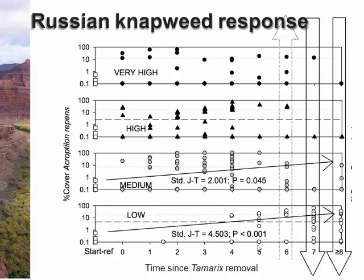Another thing that we're doing with these data is looking at secondary invasion and how that's affected by removal method. I know there is a lot to look at in this graph. Eduardo is famous for his super dense graphs that are not good for presentations, great for a paper that you can sit down and really spend time on. But what I want to show you here is what we're looking at on our y-axis is Russian knapweed response against time since tamarisk removal.